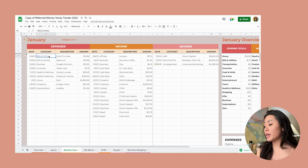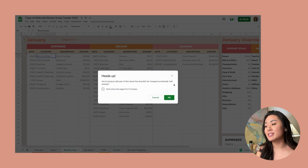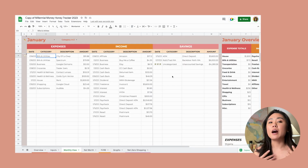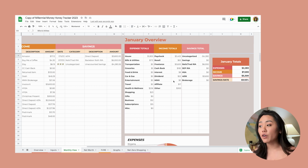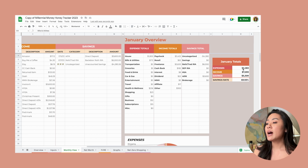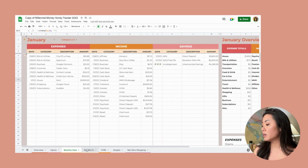But all of this monthly view data is being pulled from your inputs tab. So if you try and delete something, you'll get a heads up like, don't change the sheet, because you don't want to change the inputs or the text here. You only want to change it on the inputs tab. So just FYI. And then we have this nice little monthly overview that has all of your expense, income, and savings totals by category, as well as the overall totals and your savings rate, as well as a couple of graphs on that. So that is the monthly view.